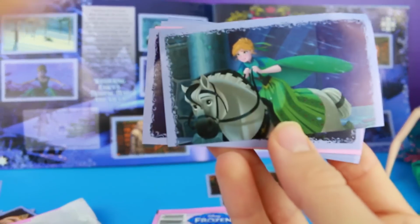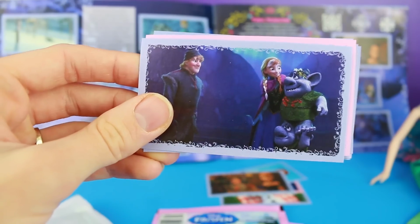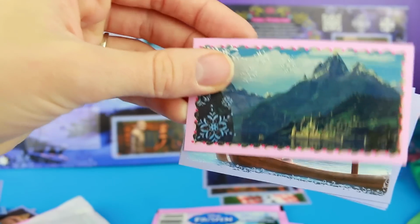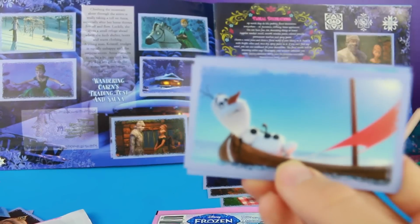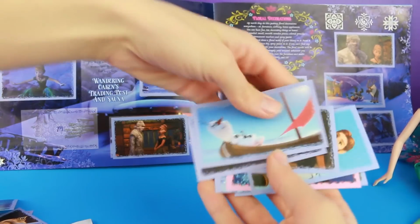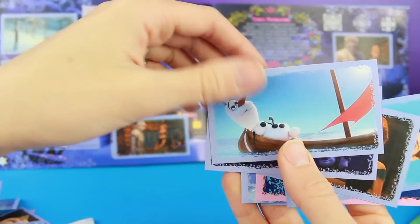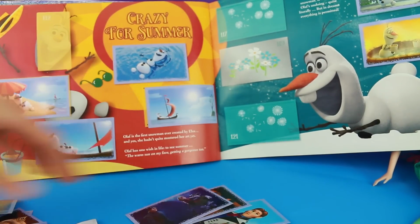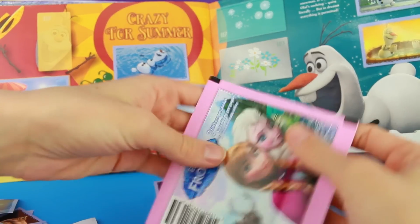Oh, I love this one of Anna, but I already have it. No, I don't have this one of the Troll and Anna and Kristoff, so there's another new one. I do have this one already. Ooh, I don't know if I have this one of Olaf Summer. That one I just got a little while ago. This one I have. That one I have. So let me check about this one, because I'm not sure. I'm not sure if I have this one yet. 116. Oh yeah, I do have it. So that's all right, that one's cute. So I have 6 new ones now.